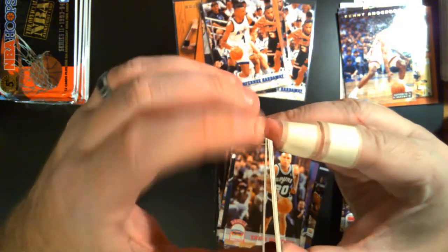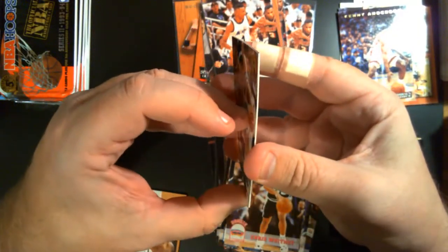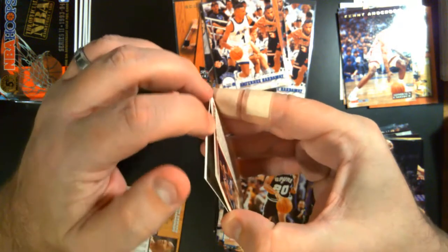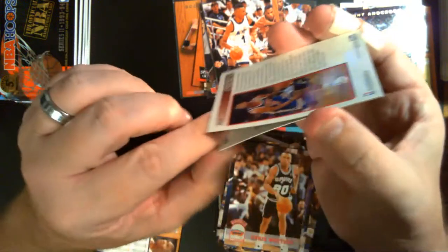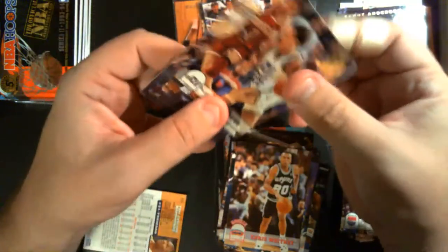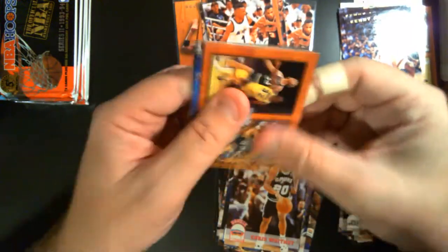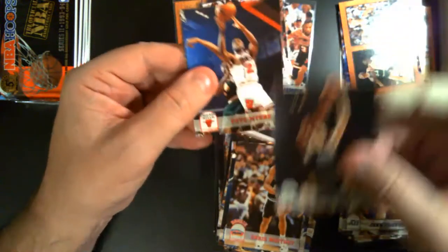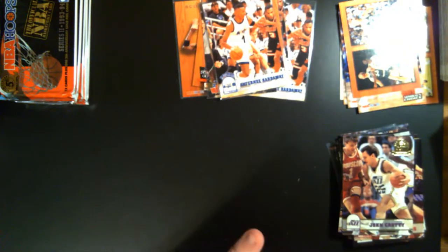And we've got an Admiral's Choice insert piggybacking here. What the heck? That is another Kenny Anderson. This is the third Kenny Anderson Admiral's Choice insert. Jeez. Another Magic and Bird. Kite, Myers, Duckworth, and Hammonds. Down to five packs.